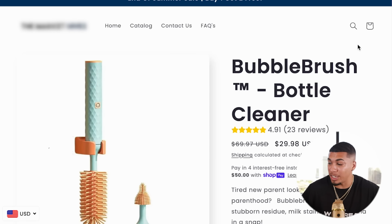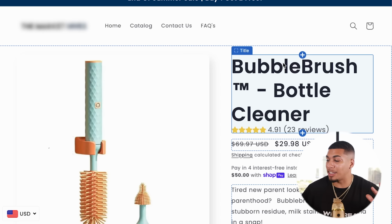So because you already imported this product from AutoDS, once you were on AutoDS, you did want to make sure that you named the product. So I just want to be clear about that. As you see, my stuff does not say bottle cleaner. It says bubble brush bottle cleaner to allow myself to stand out from my competition. So you always want to make sure that you do that.